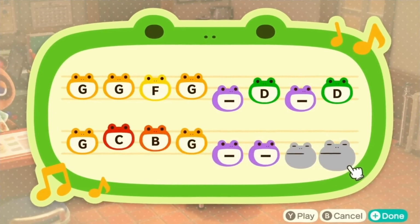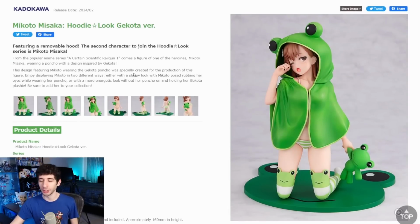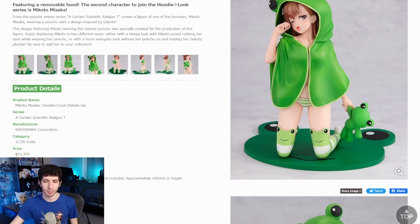I haven't played Animal Crossing in a while, but I love that game, so I'm pretty sure I'm right. But either way, I do think this one looks nice, and I don't think the price point is too bad either. In fact, I think it's kind of good.